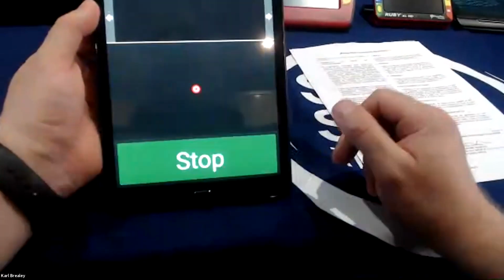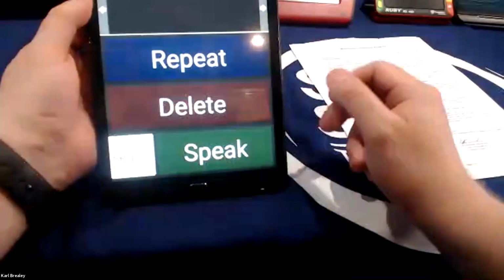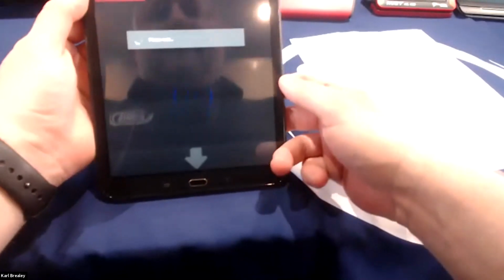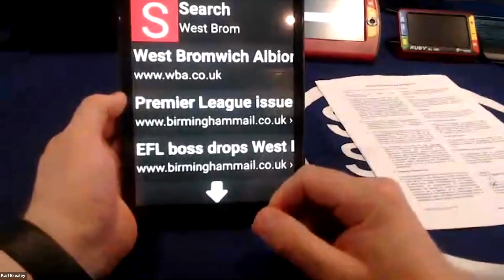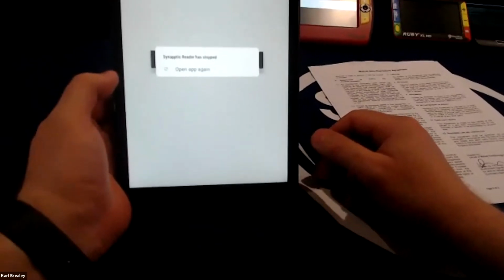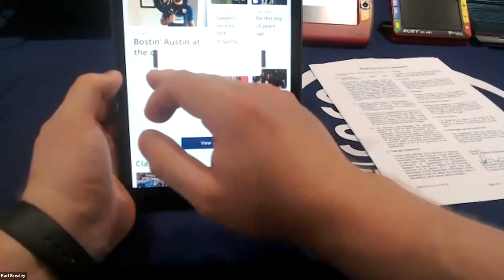Please type in your search words. Speech recognition. West Brom. West Brom. I'm starting to think that I may have not actually. Oh, there we go. Search page 1 of 3. So we're now looking at the best football club in the world. Loading. Please wait. There we go.